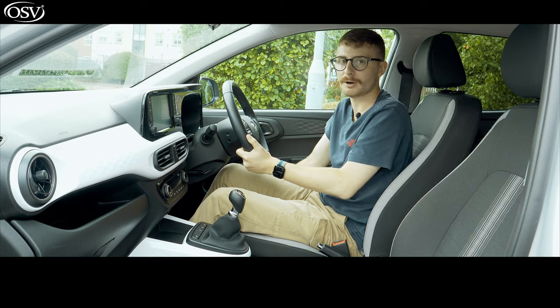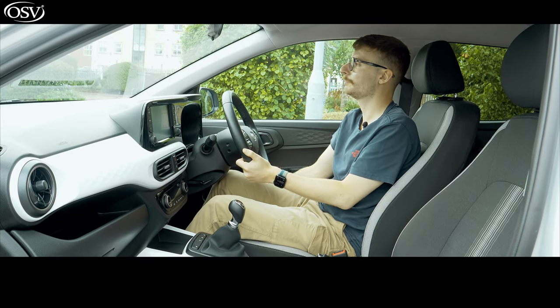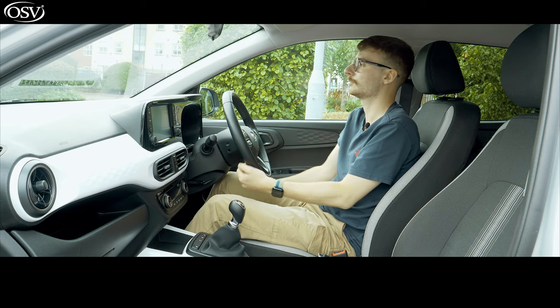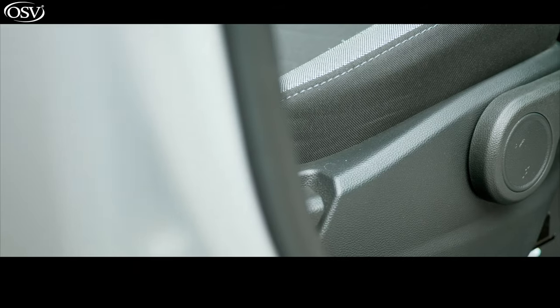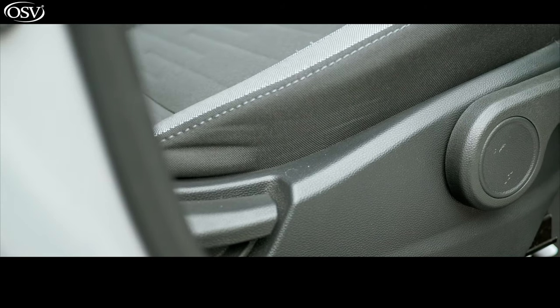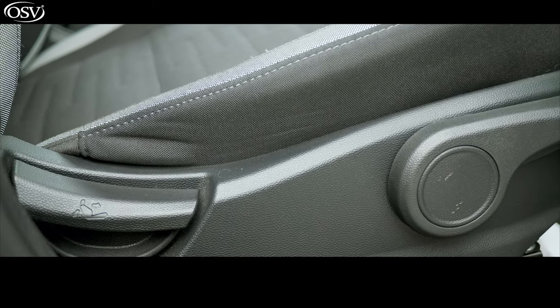If you want to pump yourself up high, you certainly can do in the i10 and get a lofty view of the road ahead over the bonnet. I mean, even at the lowest position, you'll struggle to see the bonnet, which is fantastic, giving you a very unobscured view of the road ahead. So yes, thanks to some great adjustment and a high roof line, very easy to get comfortable in the i10.